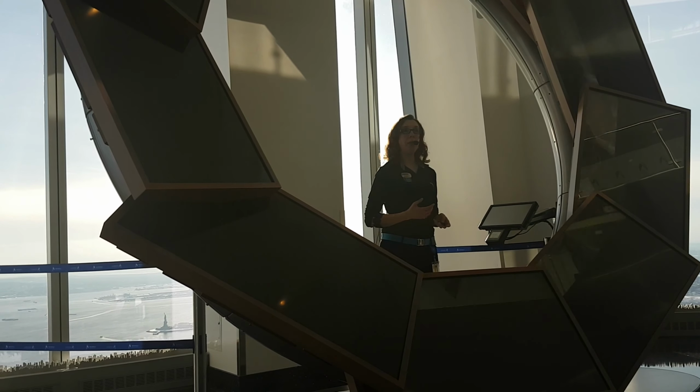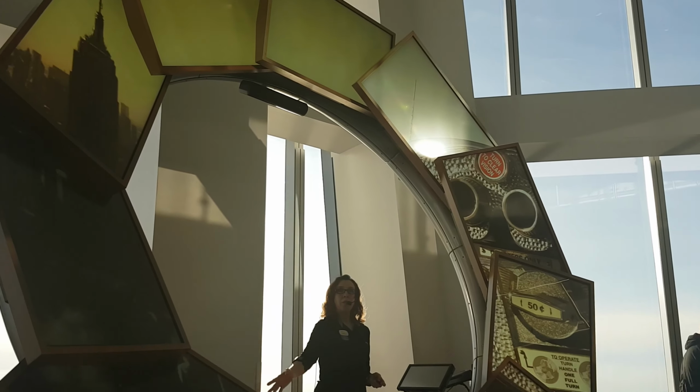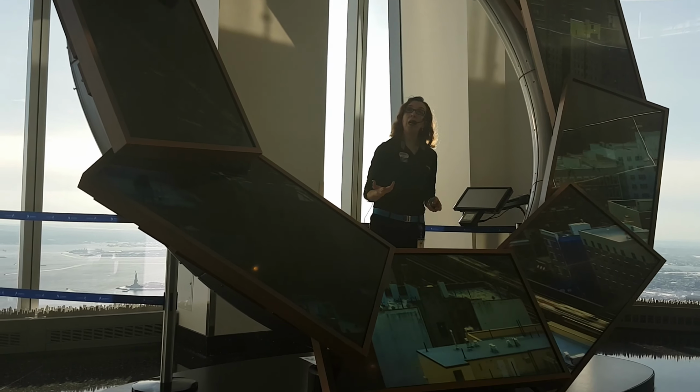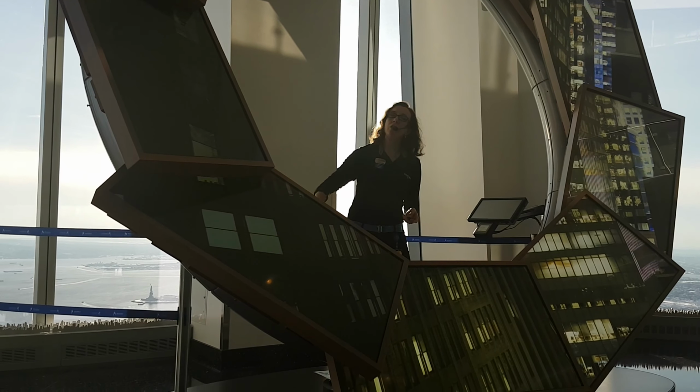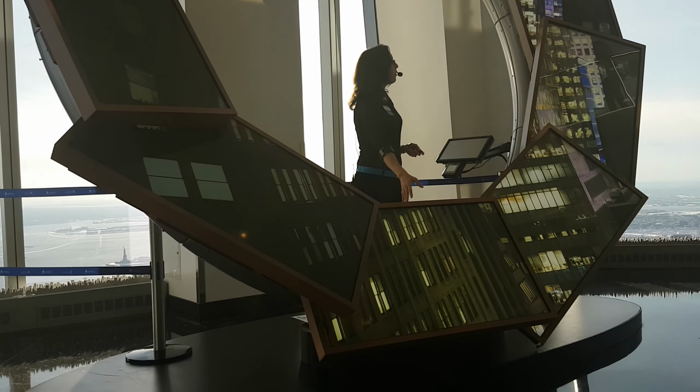That's because we've got a lot of great people here. In fact, we've got over 8.5 million people in New York City who come from all around the world. Because 37% of our residents were born in another country. They help make us one of the most dynamic and also one of the most diverse cities you'll ever visit. It's really no wonder we're called the city that never sleeps.